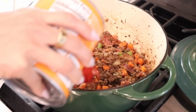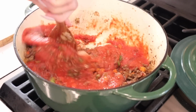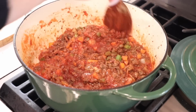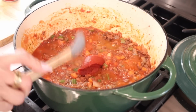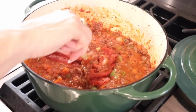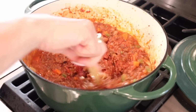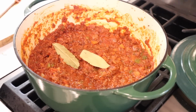But add in your favorite seasoning, and then I'm going to be adding back in the beef and a 15-ounce can of crushed tomatoes. Mix that all up, and then I also like to add an 8-ounce can of tomato paste. I think this adds a really thick, rich flavor to this pasta sauce, but it also allows some of that rich flavor of the tomato to come through as well, which is very authentic for this dish.